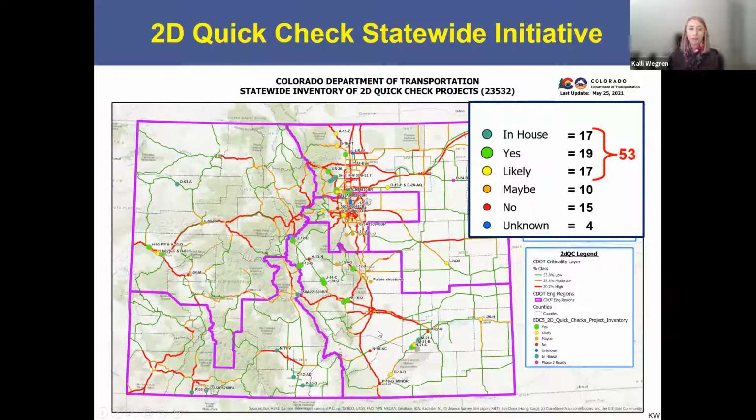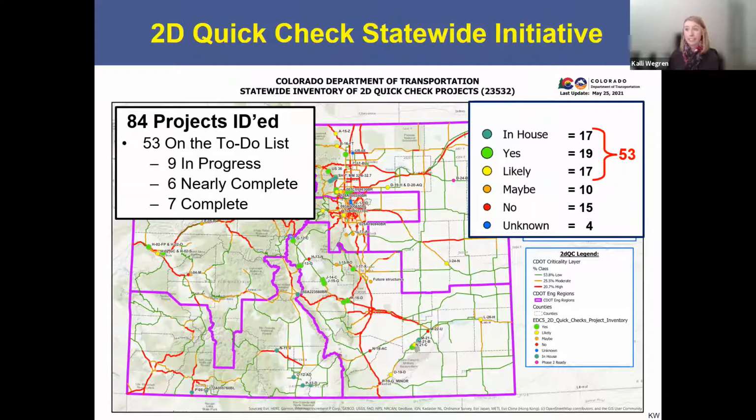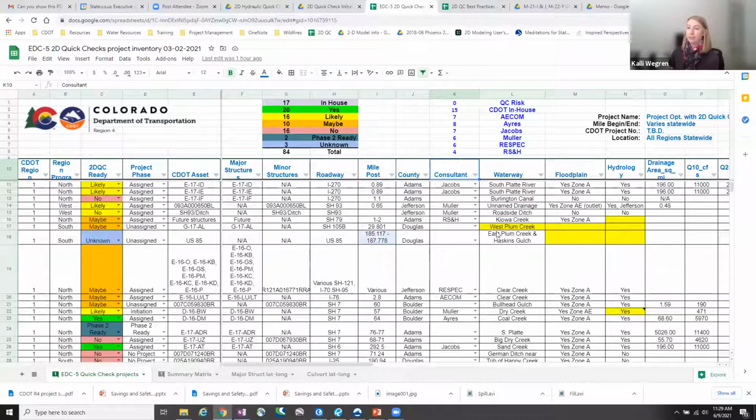Each of those projects was vetted to see if it would be eligible to do a 2D Quick Check. And then they were divided between our 6 consultants and in-house staff. So we've ID'd 84 projects, and we have 53 on the to-do list. 9 are in progress, 6 are nearly complete, and we have 7 complete already. And we're really excited about the results that we've seen so far, and we'll get into that a little bit more later. I also want to show you right now, we put together a project inventory spreadsheet.